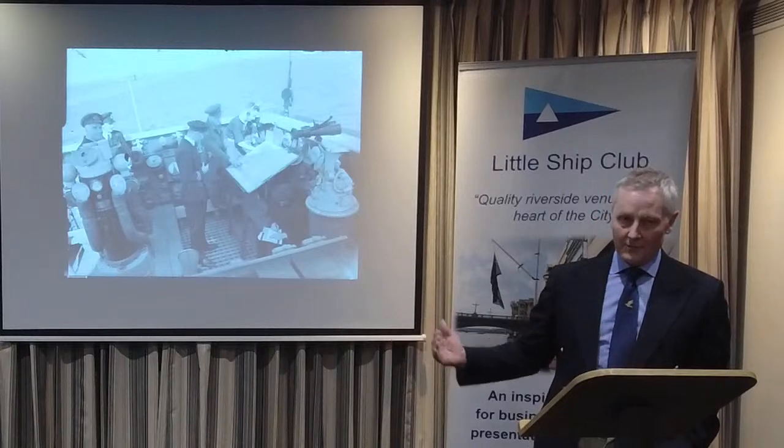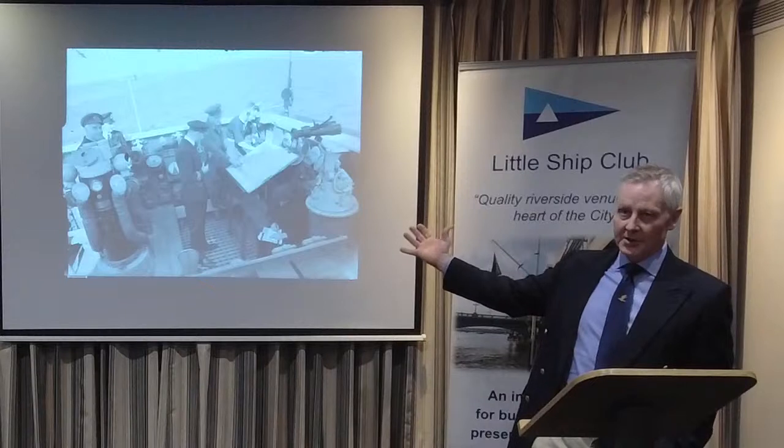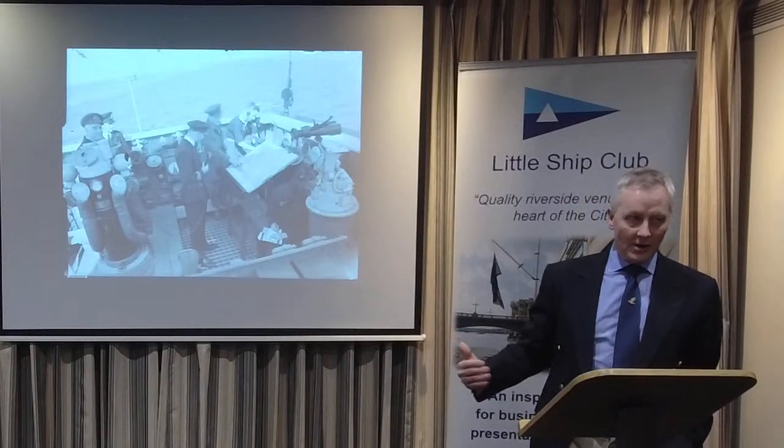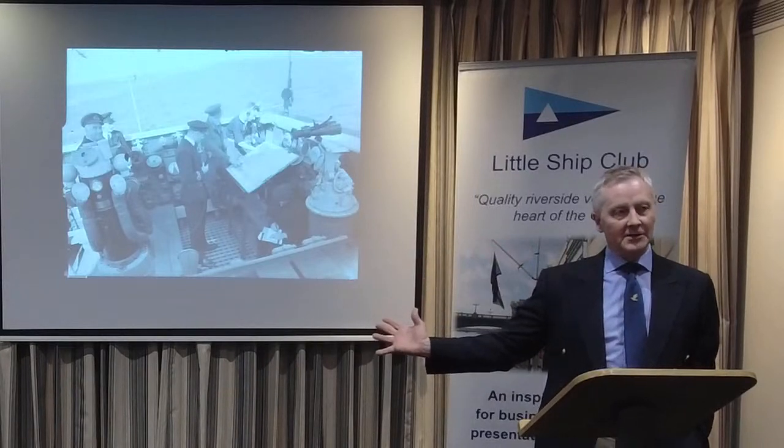So, starting with the sequence of modernization, this is actually a picture from D-Day, and it's actually the gun direction platform, but it sort of epitomizes the idea of an open bridge with a chart table, often with a tarpaulin cover to work on. The charts would have been ruined at times, but you had an immediate view and an immediate resource in front of you.